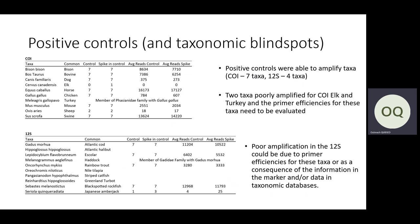And so this kind of speaks to, if you really want to use this as a tool for monitoring, you probably need to be doing some pilot tests and make some mock communities for the things you really want to monitor to make sure that your markers will pick them up. So the takeaway message here is there is no magic marker. You probably need to use a few markers if you want to get really broad taxonomic coverage.